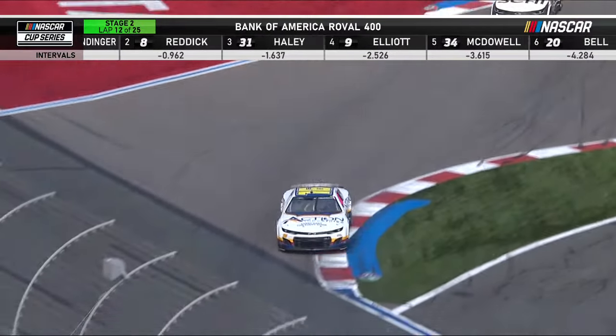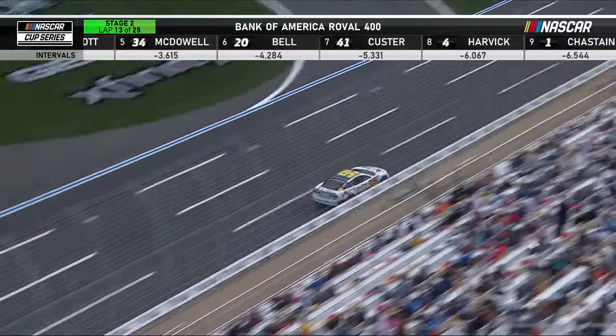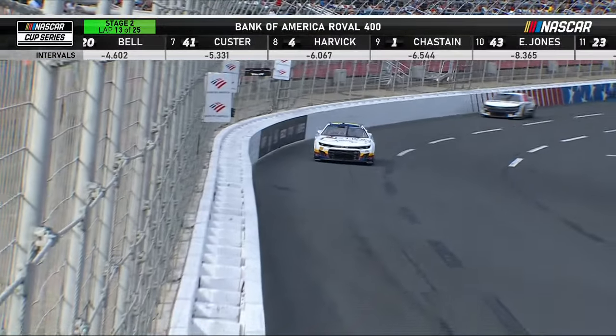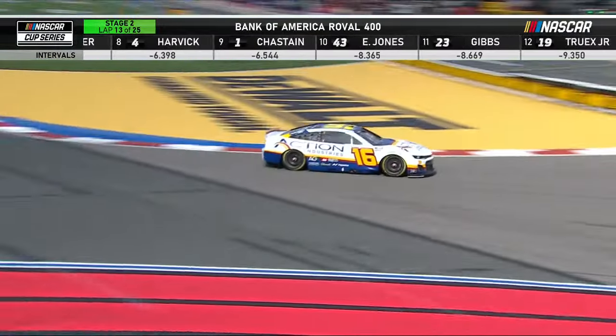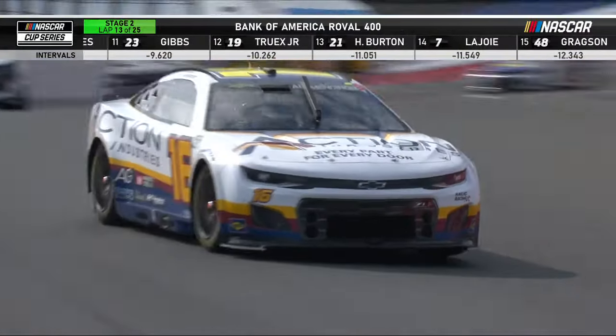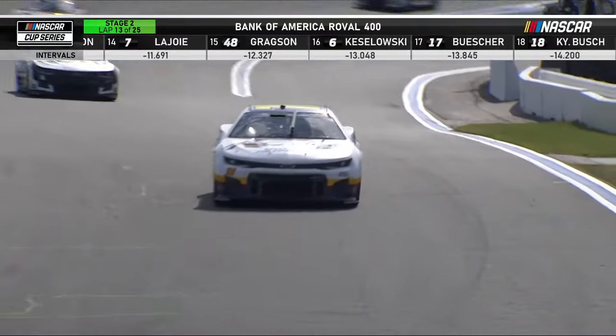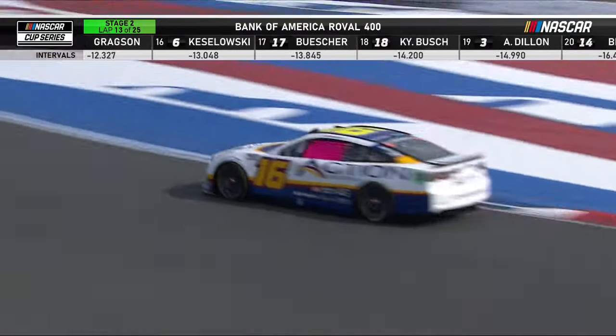Rick, it has been a wild 2022 season in the Cup Series. 19 different winners. AJ Allmendinger could make it 20 on the season. I don't think anybody would have predicted that. Going into this section right here, the infield section, that's where AJ says his car is a little bit loose. That's his biggest issue right now, but in the lead, leading 7 laps so far, Kim.